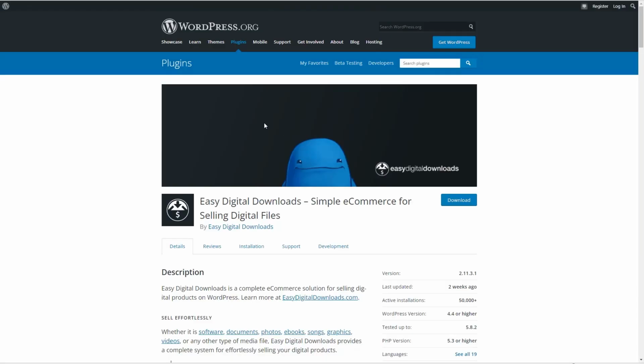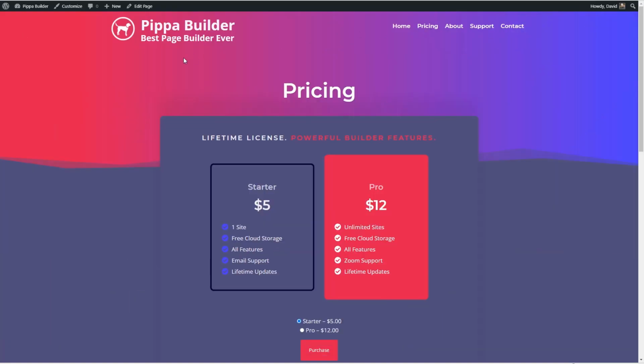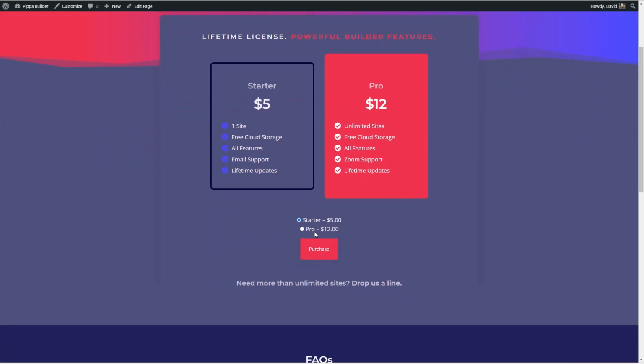Let's see, I installed the free Easy Digital Downloads plugin and the EDD Auto Register. This add-on for Easy Digital Downloads makes it so when the user purchases, a user is automatically created on the WordPress site. So I have a pricing page here and two packages. We'll use this as our product that the support team is working with.